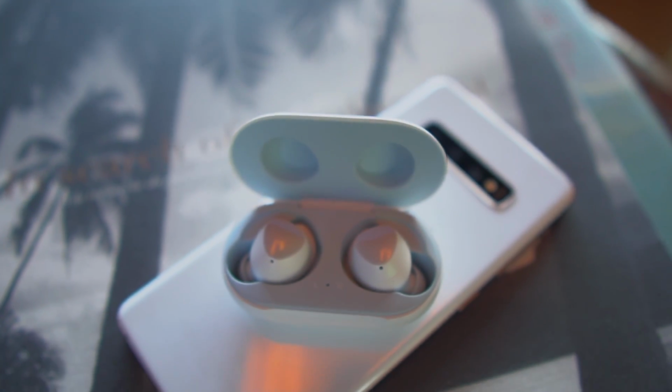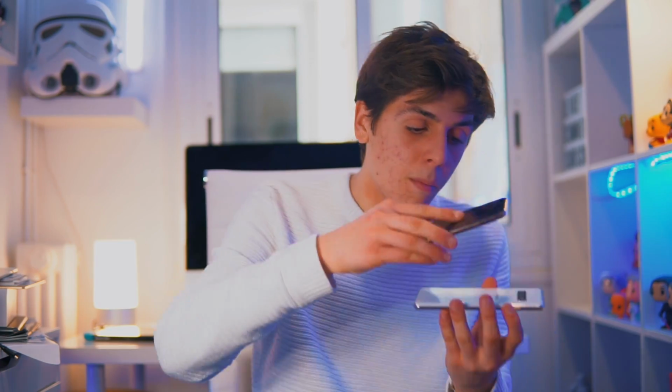Now my favorite feature on this phone, as I said at the beginning of the video, was definitely the battery, but my second favorite feature is definitely the reverse wireless charging. Right now, I'm simply charging my iPhone just by doing like that. It's so incredible. Now, it's actually really slow, so I don't really recommend charging your iPhone with the S10. In case of an emergency, it's going to do great, but of course, it's not going to charge your iPhone really fast.